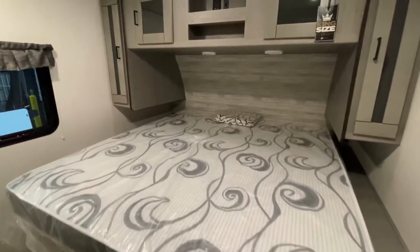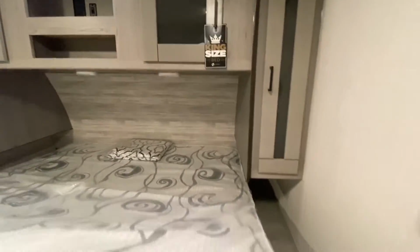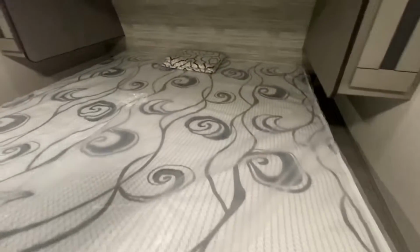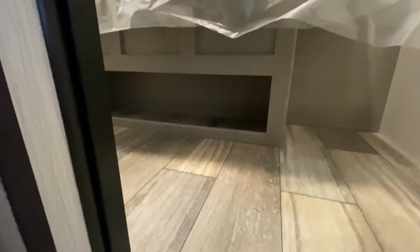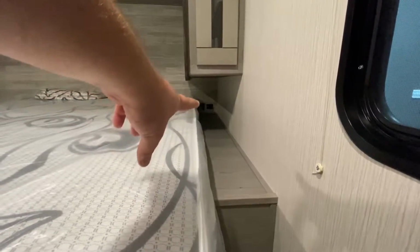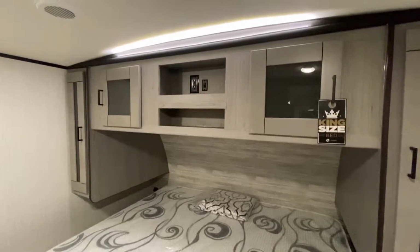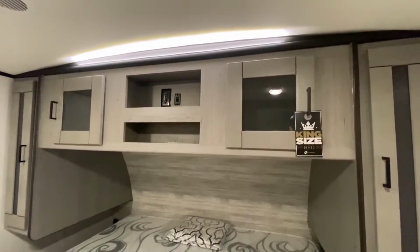But check out that bed there. And that does lift up to a little storage area. And underneath it, if I remember correctly, you have more storage underneath right there. Now down in here, I'm not sure if you can see it, but you do have USBs and outlets on either side. And plenty of storage. A little on-off for the lights, so you can shut those off or you can leave them on, if you're the kind of person like me that likes a little night light going on.